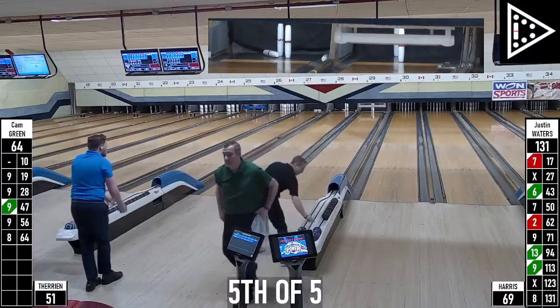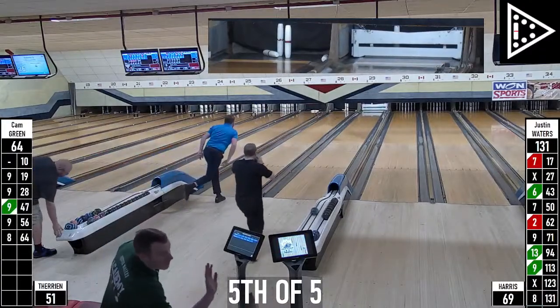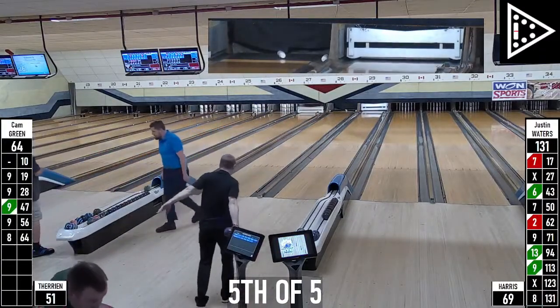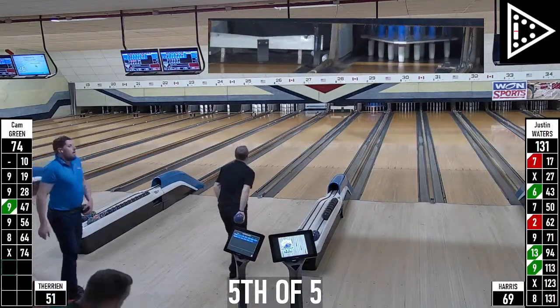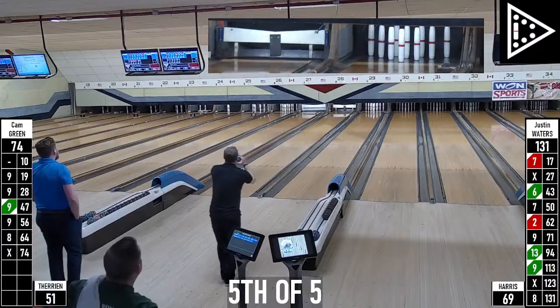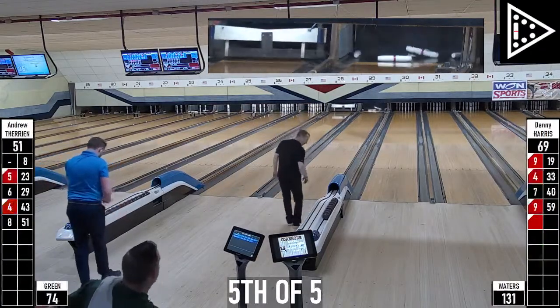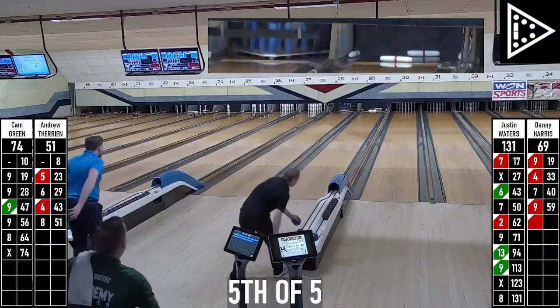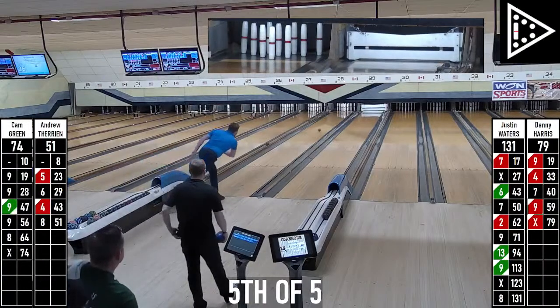1245 as of right now, but Harris is still working on a mark. So they could go over 1,300 if I'm understanding that correctly. Exactly. Cam Green narrowly misses the 3-5-10 splits, then converts for a 10-box. Oh, Danny Harris with a strike on spear. Incredible. He's just still going at it.